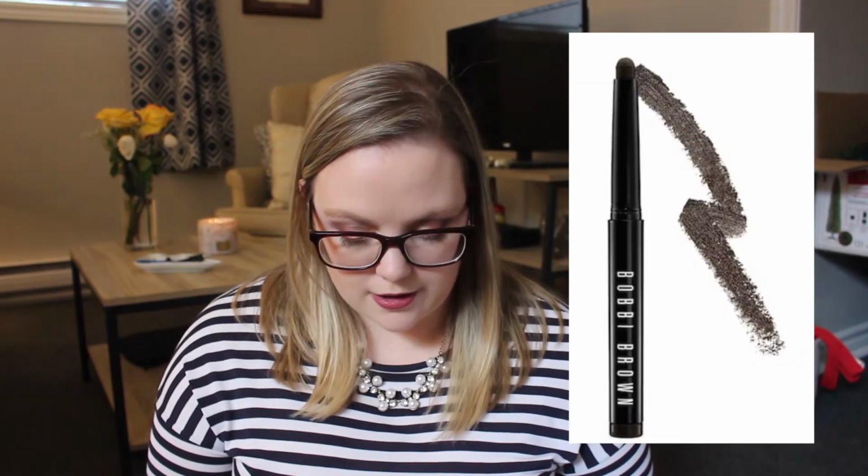I have a cream shadow stick, we're almost done guys, the Bobbi Brown Longwear Cream Shadow Stick, and I got this in the shade Bark. I got a sample size of that in gray. I think it was a 100 point perk when Sephora opened in St. John's. So that was a long time ago, but I tried it and it was like the best formula ever.